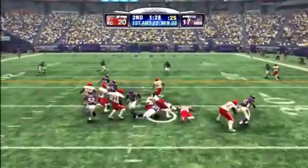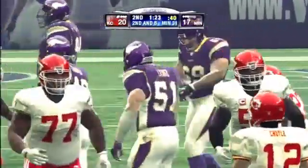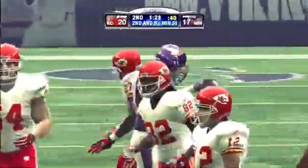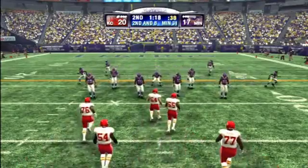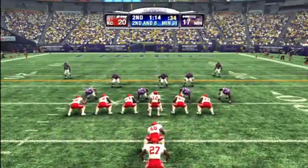Feeds it to the back. He's brought down at the 31. A 2-yard run by the halfback. 2nd and 8. Ball on the 31-yard line. Johnson lines up as the deep back. I formation.